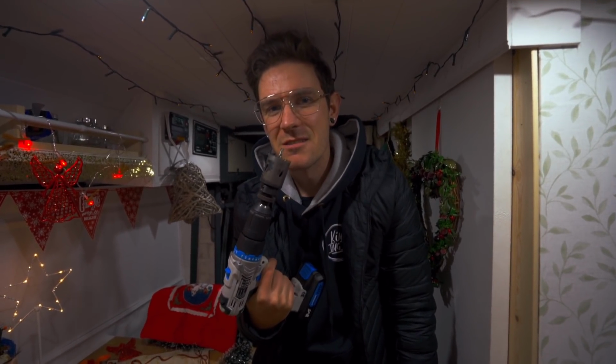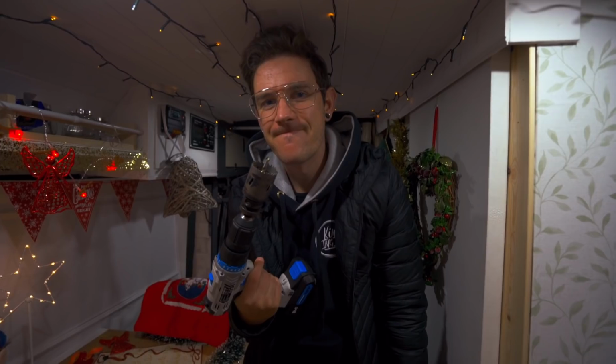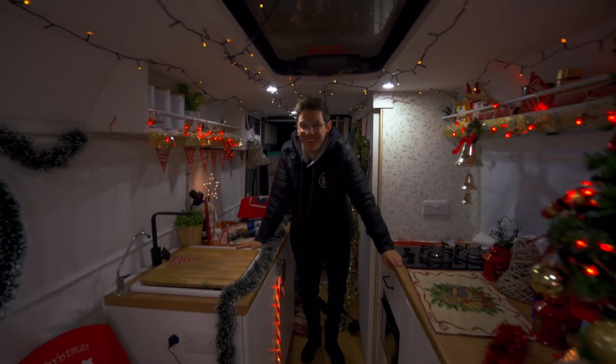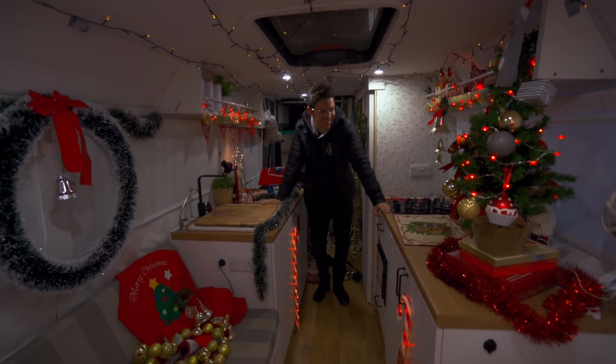Oh, we're going to have to move everything round. Also, when we take this bus tomorrow to James, everything that's sticking out has got to come off because it's just going to fly all over the shop.